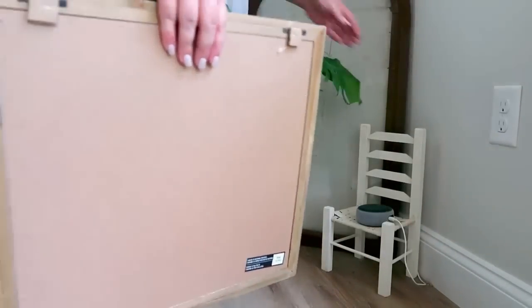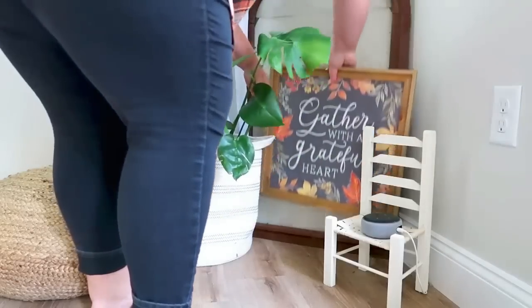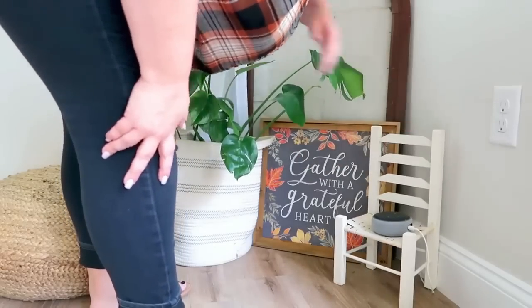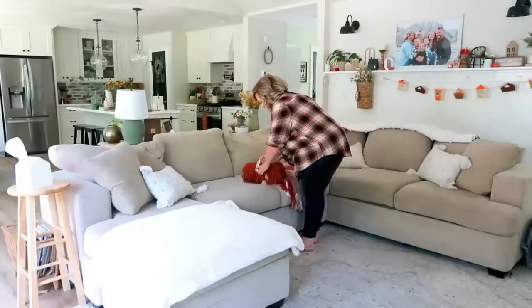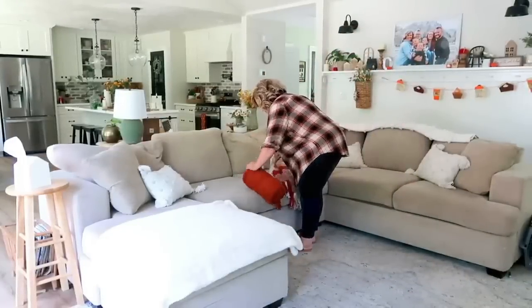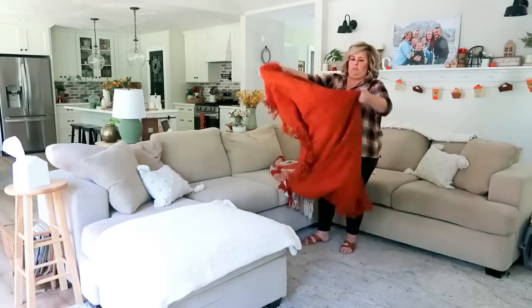Next area in my living room that we're going to work on is this little vignette that we have over on the floor. Now, I have been going back and forth about whether or not I want to put a chair over here. I thought I wanted a big sofa chair, but this is also where we put our Christmas tree. So where would the sofa chair go then?